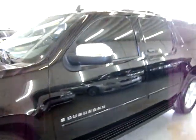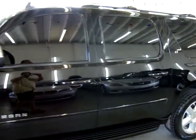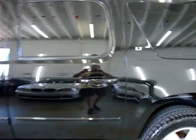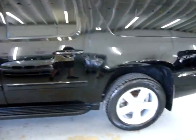Factory running boards, tinted windows, roof rack, power folding mirrors, and this one here in the middle, it's got the bench seat, which most people want. So in the front we've got 2 with bucket seats, okay? And in the middle we've got the full bench, and in the rear we've got the full bench as well. So this is an 8-passenger. Okay, let me continue going around, and we'll get into the interior in just a minute.